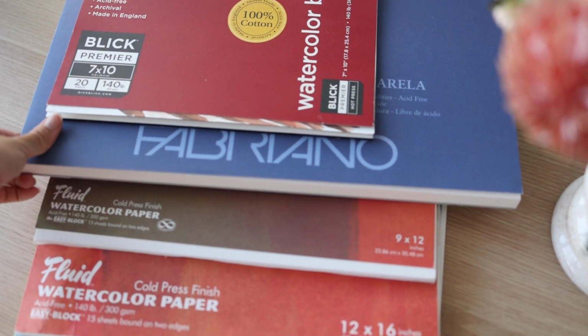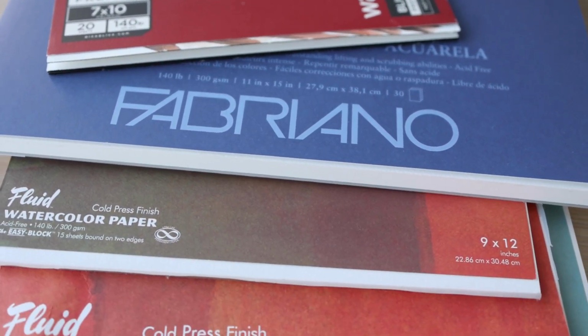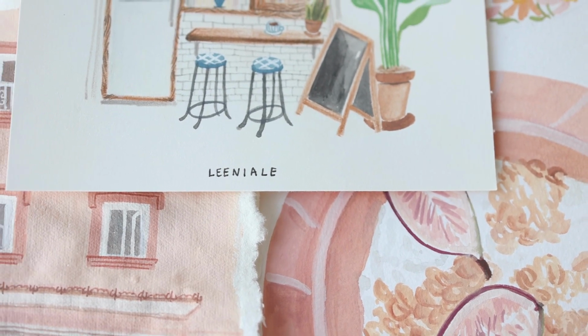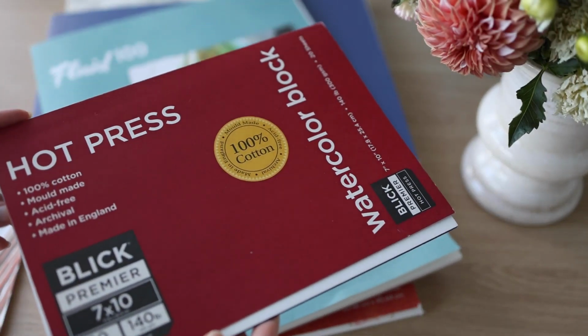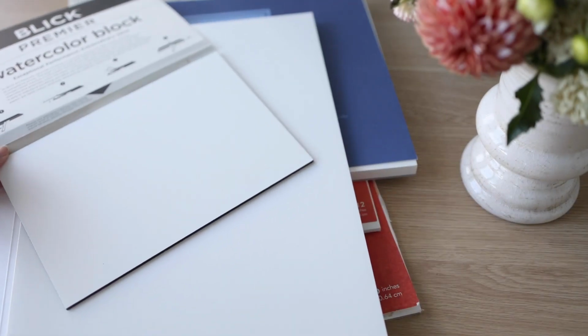Okay, last but not least, watercolor paper. I cannot stress enough how important watercolor paper is to anyone who aspires to paint using watercolor or gouache. One reason being that paint absorbs and dries better on paper created specifically for it. I use both hot and cold pressed paper. So simply put, hot pressed paper has a smoother surface than cold press.